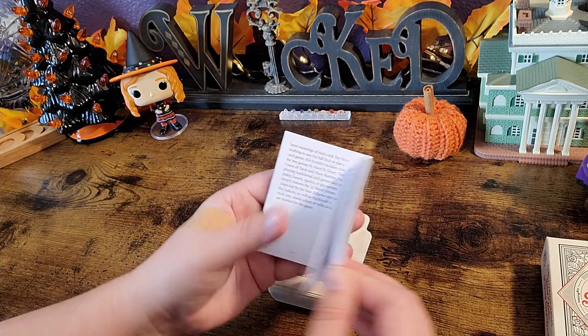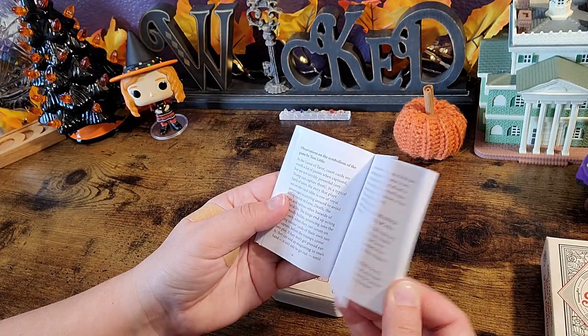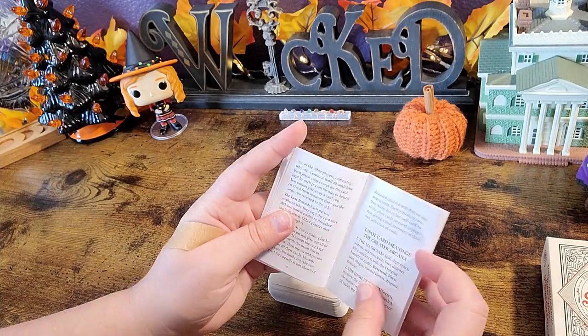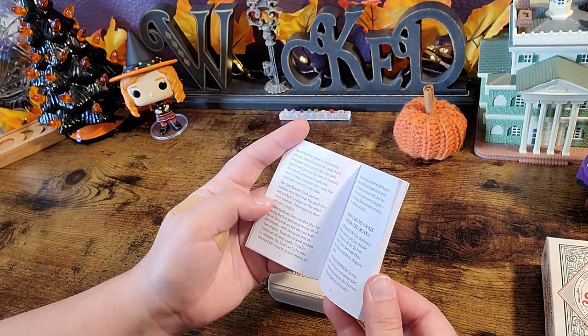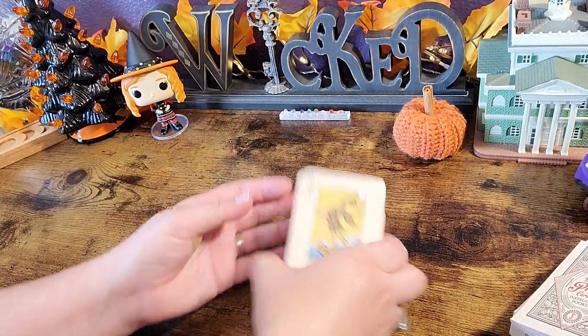Okay, and then there's the rules. More rules. And tarot rummy rules. And then we have the meanings of the arcana here. Okay, awesome. Let's flip through.